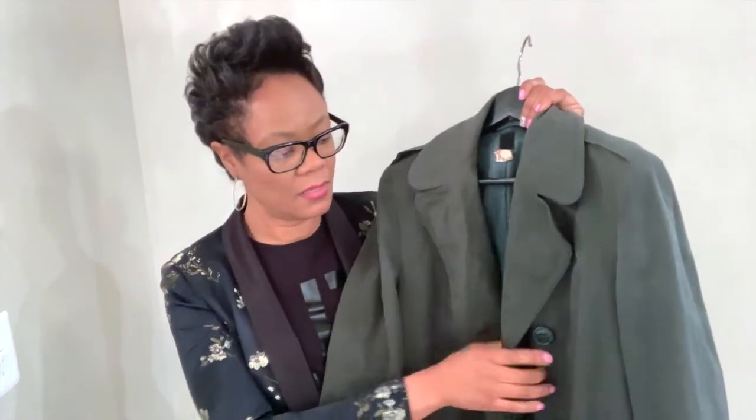And what I want to do is take these buttons and swap them out and pop it with some gold buttons to give it a little more pop to this color and to this coat as well. So that kind of gold and green looks really good together. So that will kind of level up this jacket a little bit.